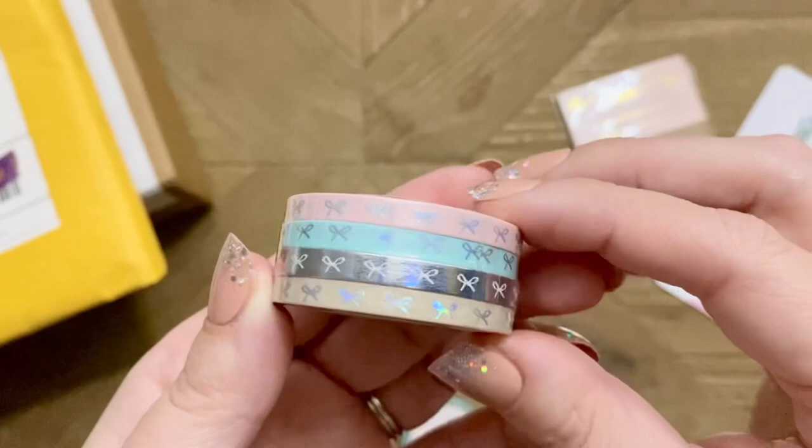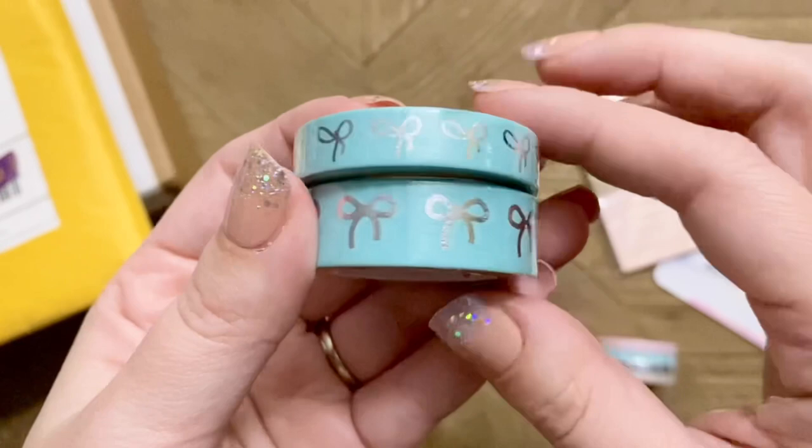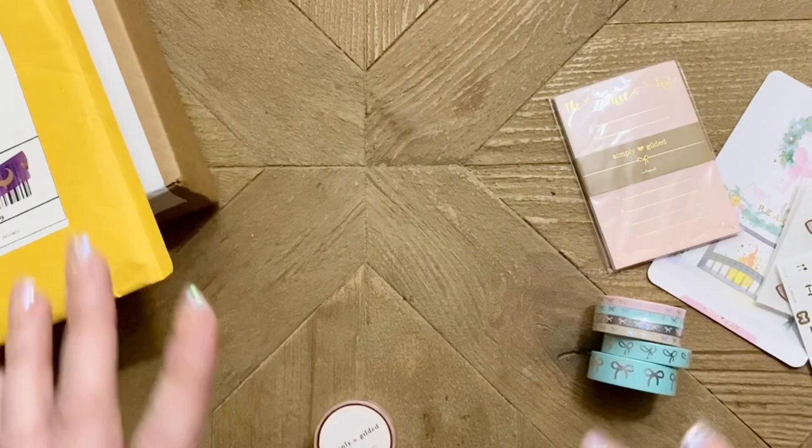And then we have, ooh, okay. I was gonna say it usually comes in a set. Look at that amazing aqua Tiffany blue. I love it. I love that so, so much. Oh, you can't go wrong with a good basic pastel. And then we have it in pink as well.